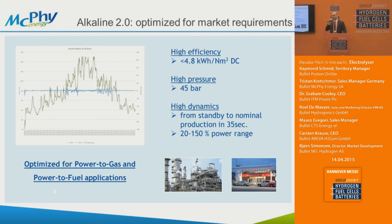And of course, the dynamics also play a big role, since we get more and more renewable energy in the grid. Those systems need to be better and better in the dynamics. And we are managing dynamics from standby to the nominal production in 35 seconds and maybe less. So this is not the end of the road there. There's still space to innovate and to be better. But 35 seconds is the current standard. And we can operate those systems in a power range of 20 to 150%.